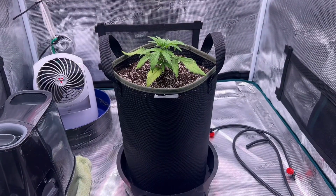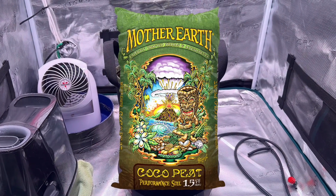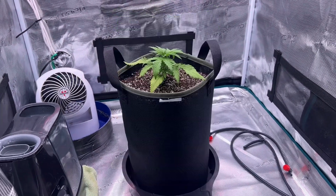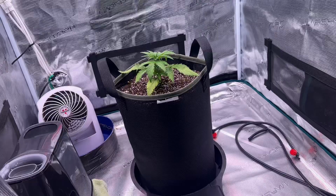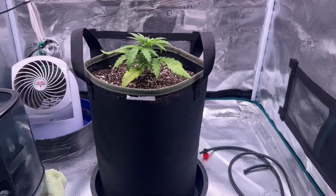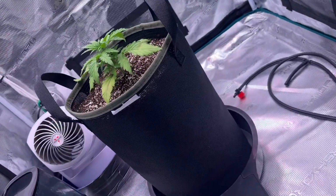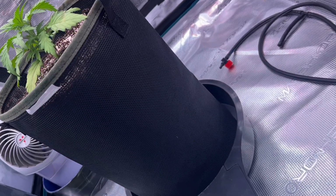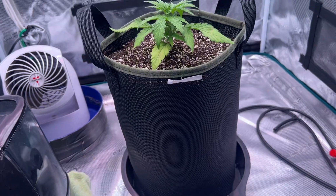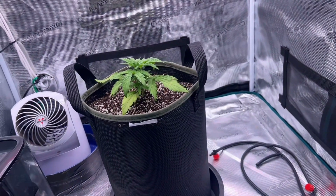Right now, she's in 5 gallons of Mother Earth coco, soil, or peat coco mixture. It's a little lighter and fluffier than the Fox Farm Strawberry Fields. I added some extra perlite as well. I have it in this Rain Science 5-gallon Autoflower bag. It's a little skinnier and taller. We'll see how that works. We'll see if that does anything to help growth.